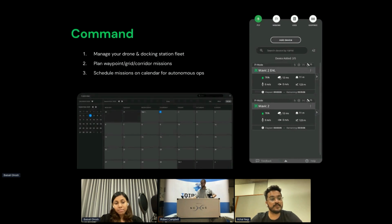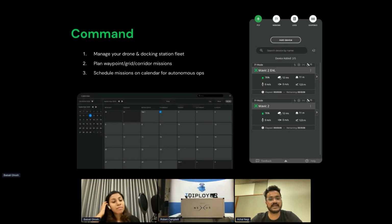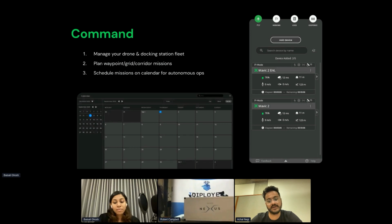You can now schedule missions on a calendar for autonomous operations. The mission scheduler has been one of the popular features, where people can schedule things on the calendar, and FlytNow would take care of that autonomously, where at the correct time that you have set, the drone would take off, do the missions, and save the data for you in your private cloud.